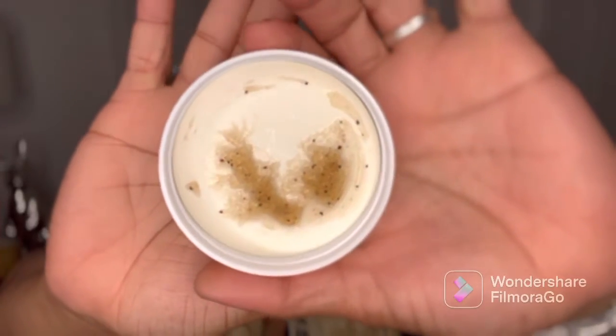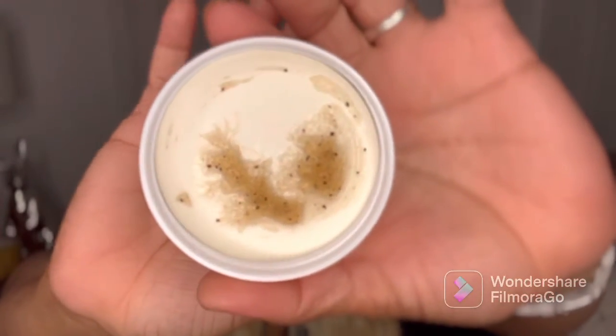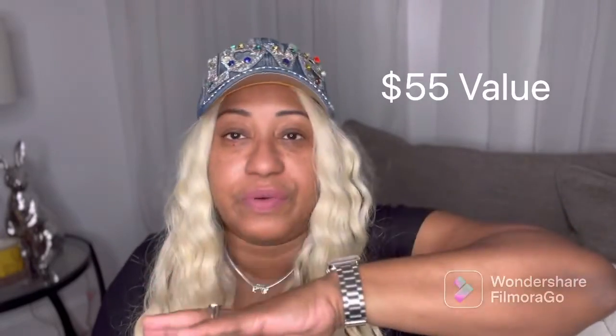It feels like a scrub, but it's very gentle. And it smells, when I tell you it smells amazing, it really does. It's not really harsh on your skin, and I like that. The smell is amazing. I could see myself putting this on because the lavender itself is amazing. Jojoba is very creamy, but it's not sticky at all. So I like that.